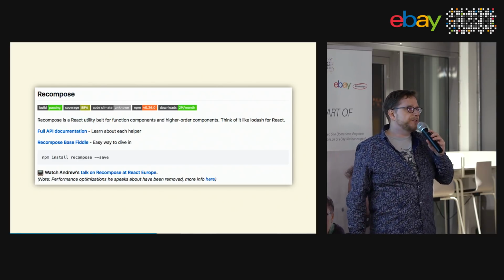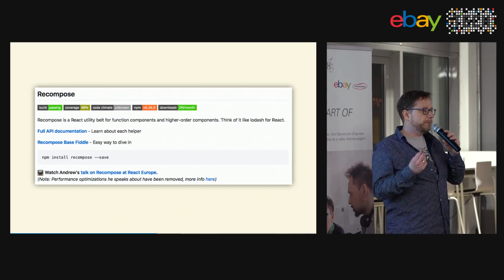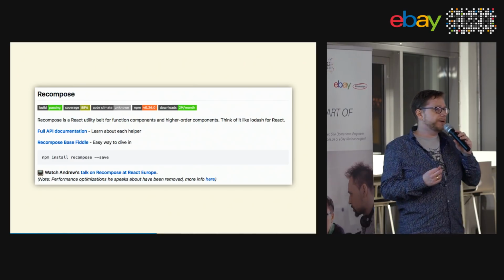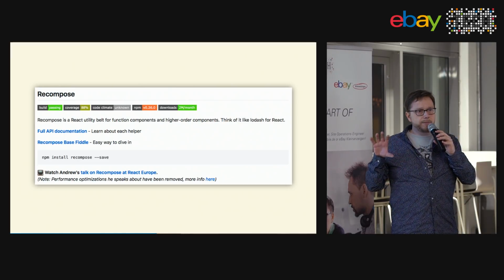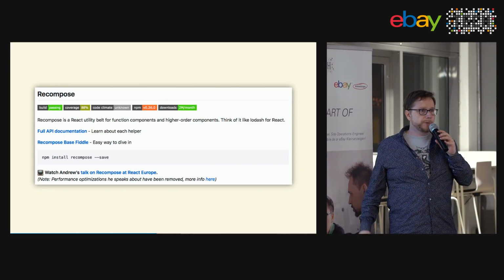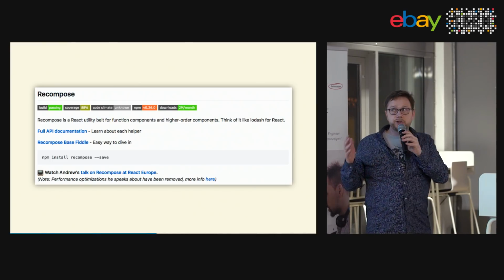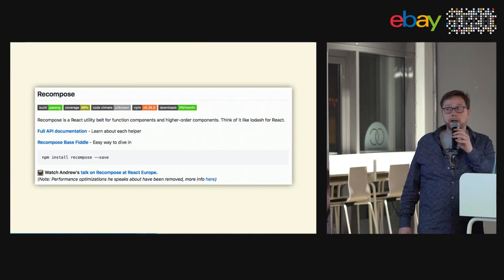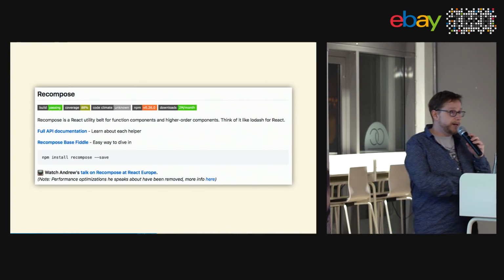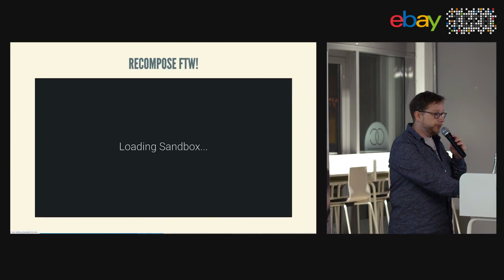Higher order components are basically functions that get a component as input, do something and create another component as output with some props prepared for them. So we can lift the state from the presentational component that we had before into a container component. And Recompose offers us all kinds of tools to do this in a really concise and really clear way. And I was really excited when I started using it.